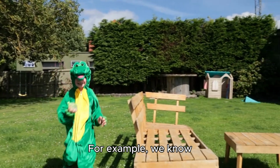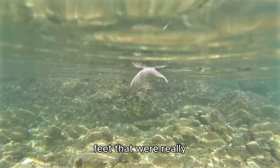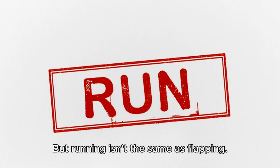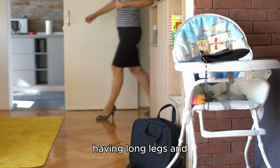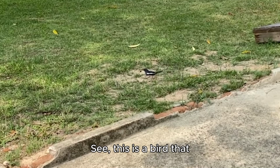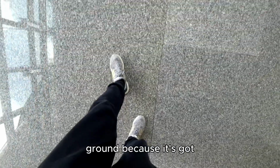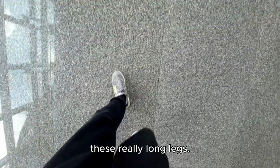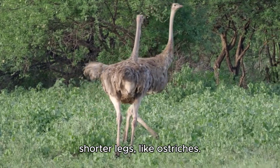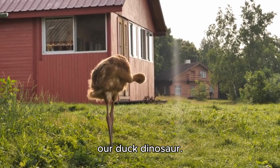For example, we know that our duck dinosaur was great at running. It had long legs and feet that were really good for chasing fish. But running isn't the same as flapping, and it turns out that having long legs and feet is actually kind of bad for flapping. See, this is a bird that can't run very well. It's kind of clumsy on the ground because it's got these really long legs. Birds that are good at running tend to have shorter legs, like ostriches. So having long legs was kind of a liability for our duck dinosaur.